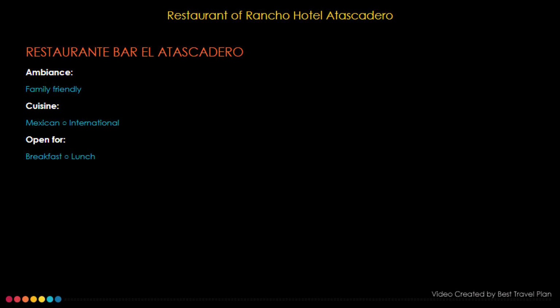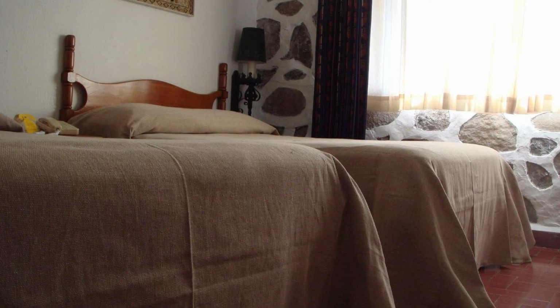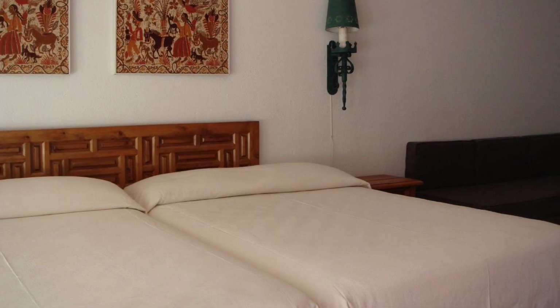On the screen, you can find all the restaurant details we provide, including information about the cuisine, ambience, open bar, and dietary options.